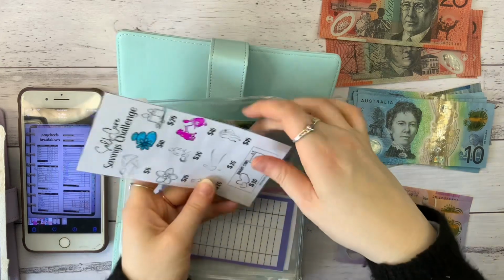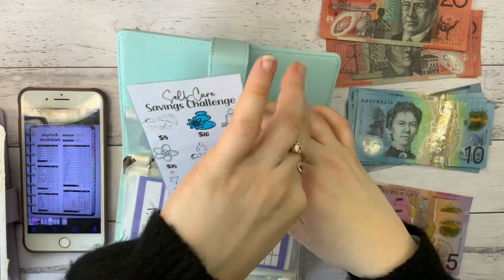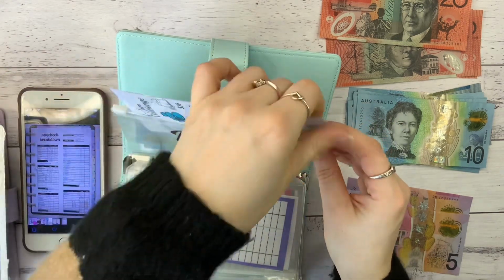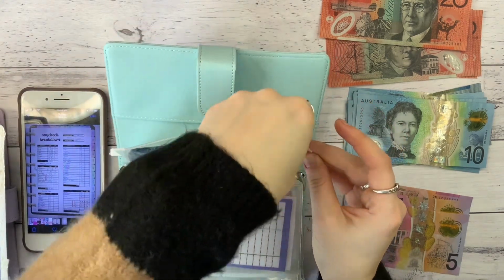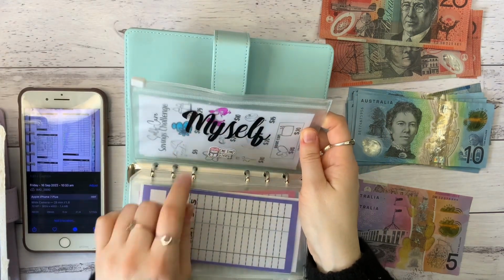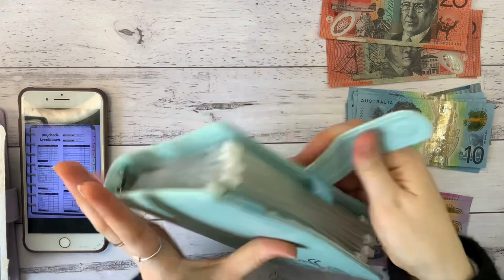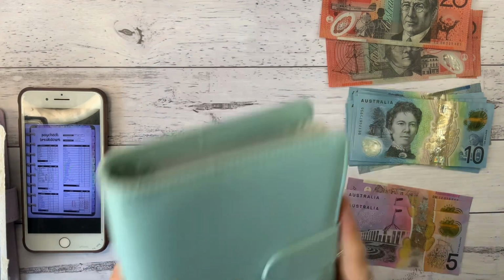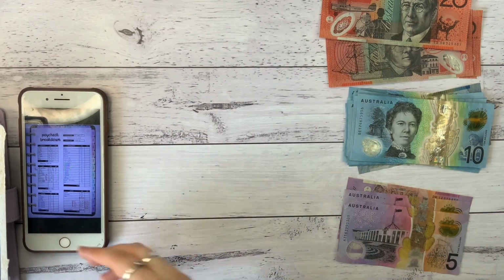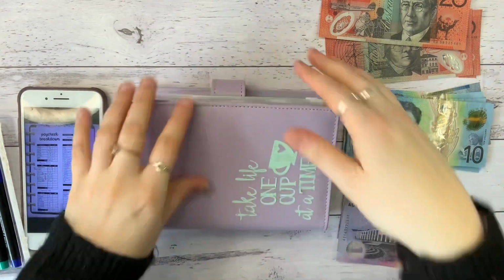So that is my tracker. This one is from Budgets by the Beach. I can tell you that because it has the name down the bottom. They're on Etsy, so go check them out if you like this one. It's a self-care savings challenge called Budgets by the Beach. And that is the first one stuffed. Moving on to my purple binder.